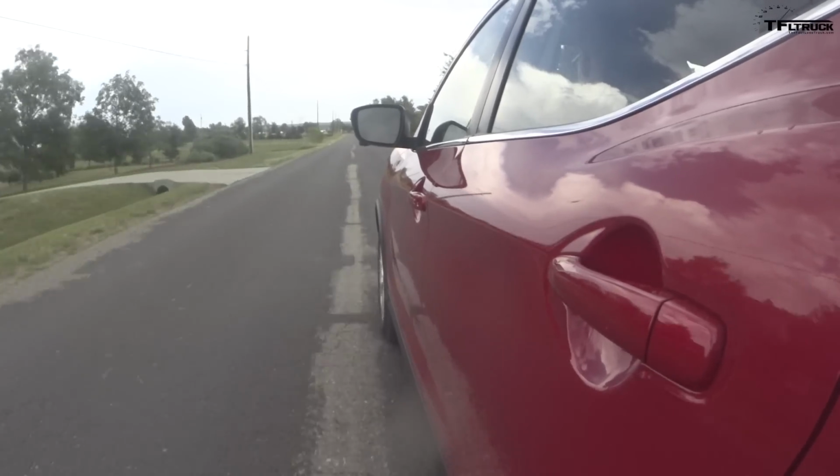So yeah, you put your foot down. There's a not so brief pause, and then a lot of noise, but not much else happens. It's funny, it's almost like a turbo lag without the turbo. Yeah, there's definitely no turbo because this thing is super slow.